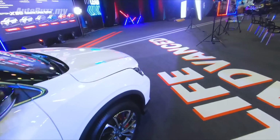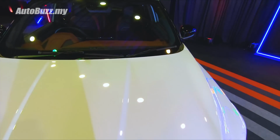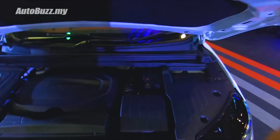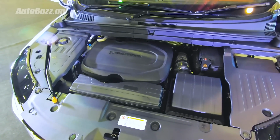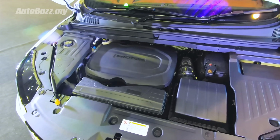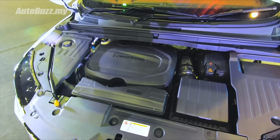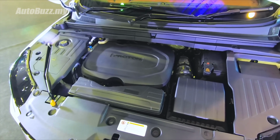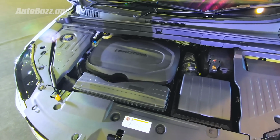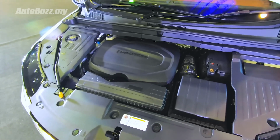Although, I have to tell you, there won't be much to see actually. It looks very much like the X70 where everything is covered. So again, you have a 1.5 litre 3-cylinder turbocharged engine with two different outputs. One makes 150 horsepower and that's for the lower three variants, while the flagship model comes with 177 horsepower. That one will come with 255 Newton meters of torque as well.